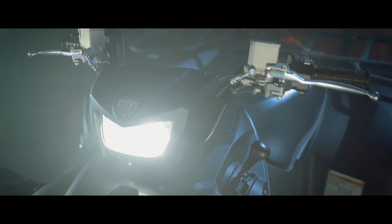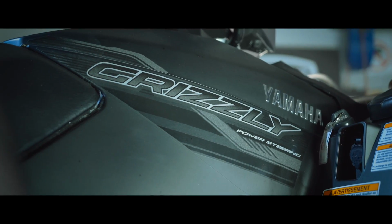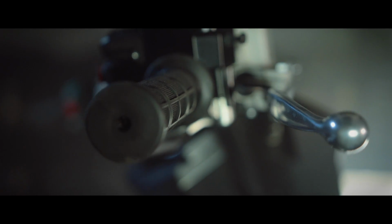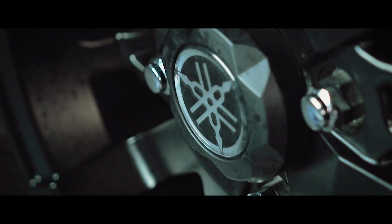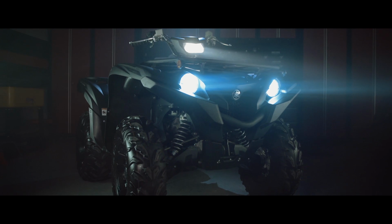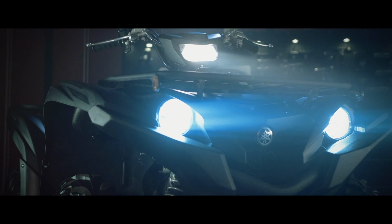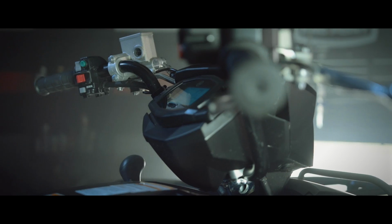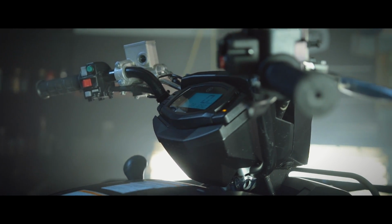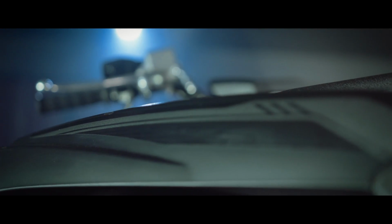The Grizz SE sets itself apart from mere mortal Grizzlies with sweet matte black painted plastic bodywork. Complementing this cutting-edge look is a set of Yamaha factory-installed matte cast aluminum wheels. The wheels absolutely rock and are worth the upgrade alone. However, the SE is more than just aesthetics. It comes equipped with Yamaha's electric power steering, something we feel should be standard on every big bore ATV.